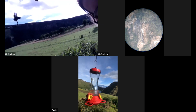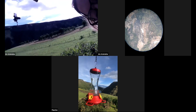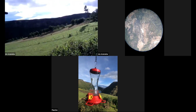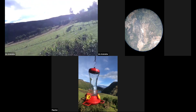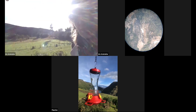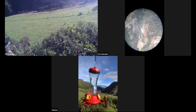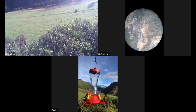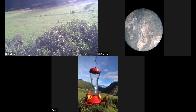Great. Okay, so that's the line of cliffs where the Condor is. You're just muted, Iris. Okay, so maybe very far in the back, you can see a waterfall, and a little bit left of that waterfall, this white stripe going down the mountain. That was where the Condor was sitting. So we are several hundred meters from where it was.